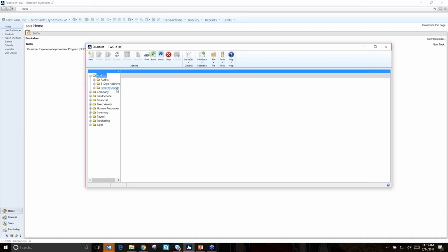And then the last folder is security audits. And this is important for those of you that are trying to meet SOX compliance, or if you have auditors breathing down the back of your neck. We will automatically track all of the changes to your GP security. All you have to do is mark one little checkbox when you're setting up Auditor.